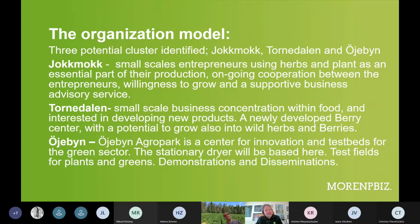In Tornedalen, we have, as I said before, small-scale business concentrations with food, and they are also very interested in developing new products. And in Tornedalen, we also have a berry center, which is really interesting from a drying point of view. And of course, Öjebyn, where we have the demo dryer, it's a center for innovation and test beds for the green sector in general. Please, Lena.